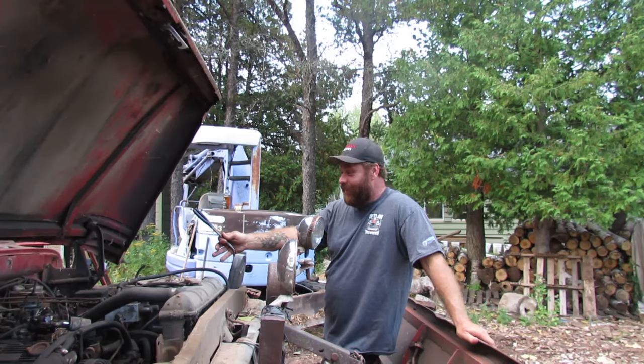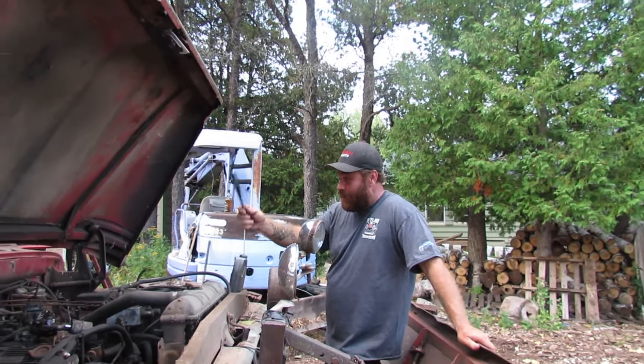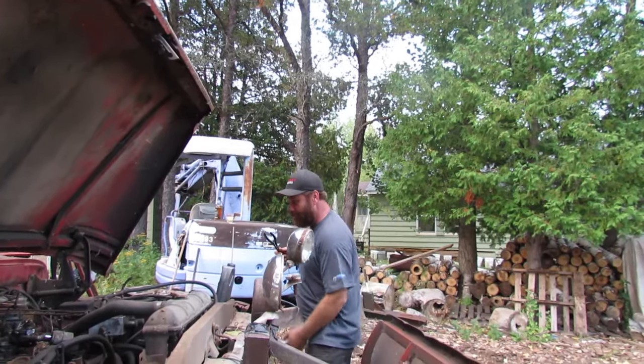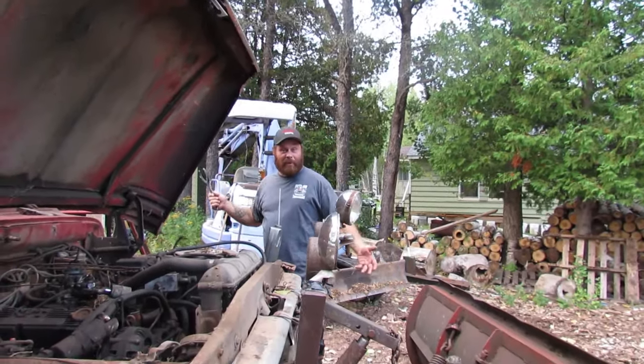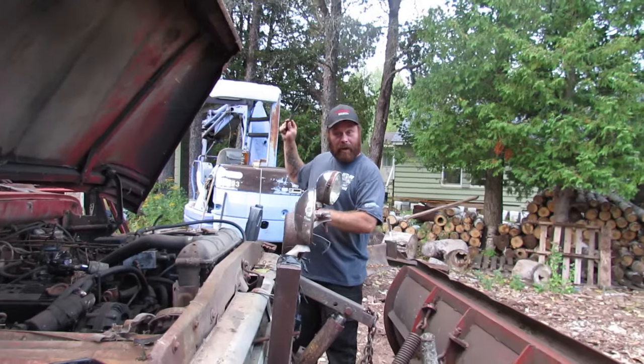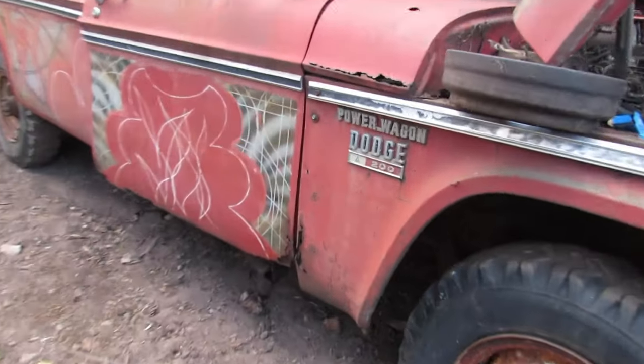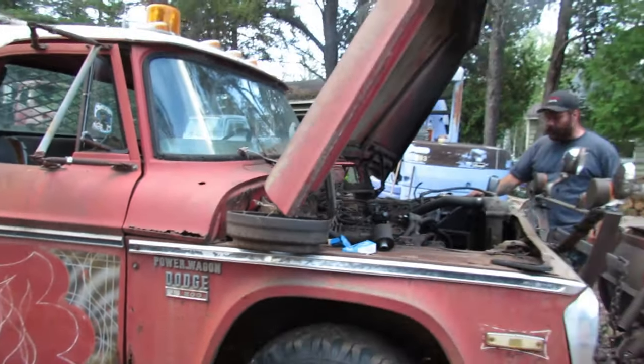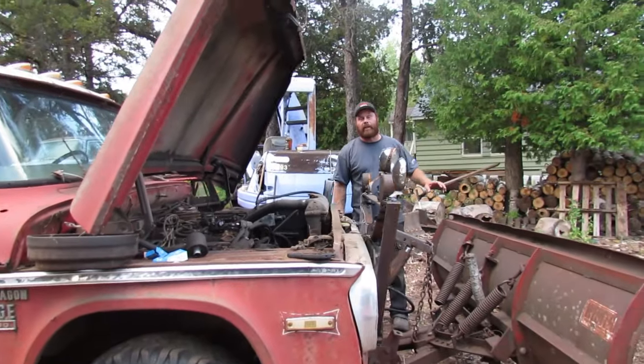40 years off the road, and it runs really good. And that's with old wires, old plugs. Who knows what else is going on with this thing, but it didn't smoke too bad. So if you're in the market for a Dodge D200 Dude clone, it only needs a little bit of cosmetic work, not too much. She's in good shape for the shape she's in.